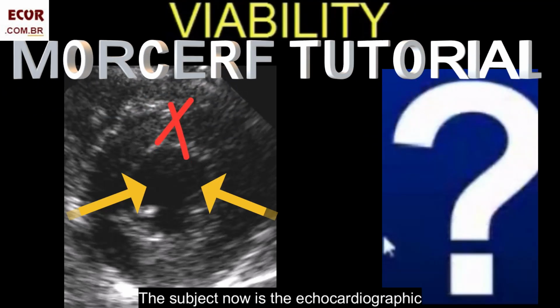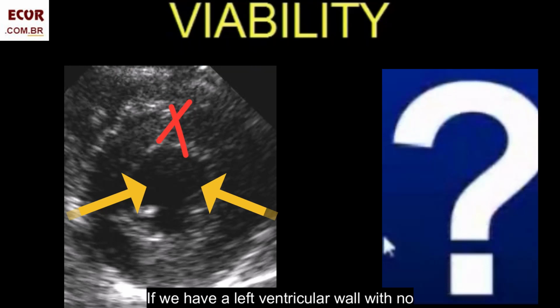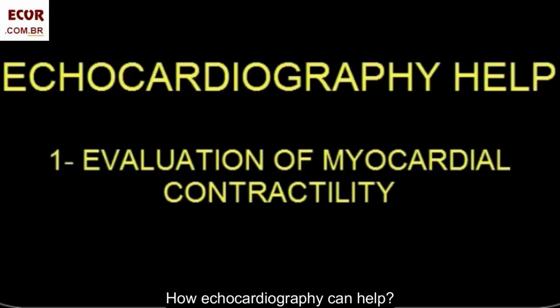The subject now is the echocardiographic evaluation of myocardial viability. In other words, if we have a left ventricular wall with no contractility, how to know if there is viable myocardium or not? How can echocardiography help? Let's see some initial concepts.